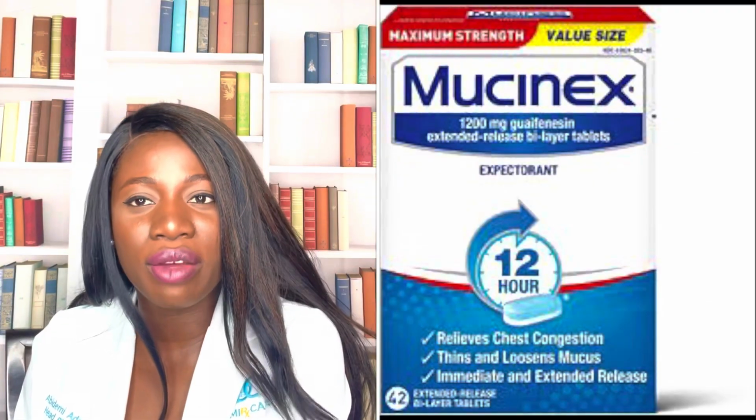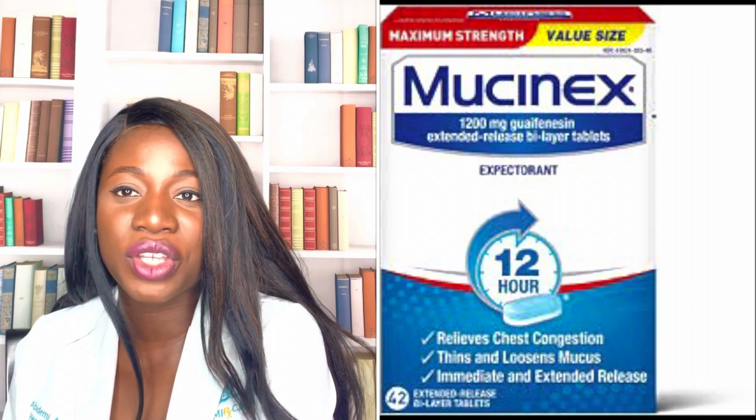So Mucinex, like I said, the generic is guaifenesin. It's usually sold over the counter, so you can find it on the aisle where they have the cough and cold medications. The maximum dose for Mucinex would be 2,400 milligrams per day. Mucinex usually comes in an extended release, as well as a regular strength, which is your 600 milligram, and the extra strength, which is the 1,200 milligram tablet.